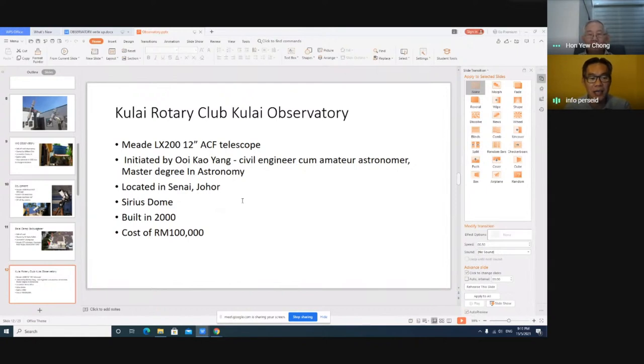Okay. And I read that it cost about 100,000 ringgit, which they actually raised from selling souvenirs. I think they came up with some kind of astronomical souvenir, something like a sundial, things like that. So they sold it and managed to raise about 100,000, with which they built this observatory. The dome itself is about 2 meters, 2.5 meters or 3 meters, a very small dome, but it was actually brought in from Australia. It's from a Sirius dome.